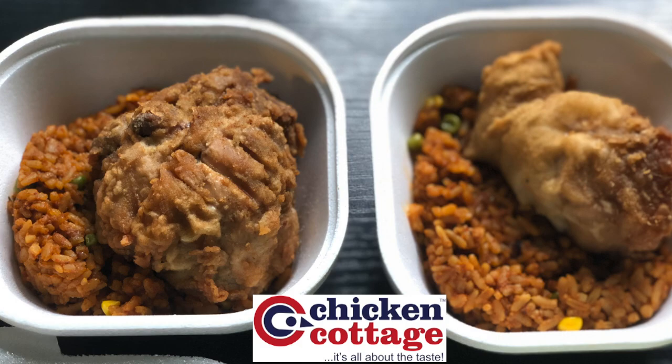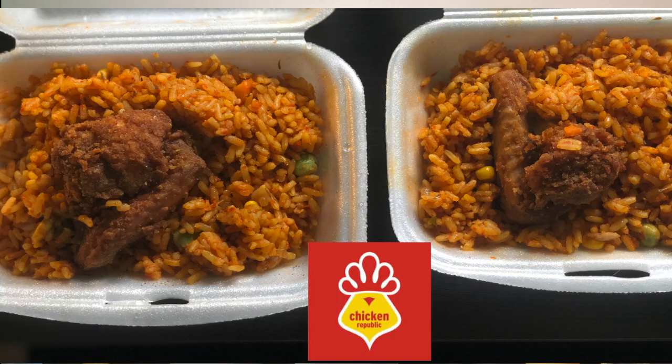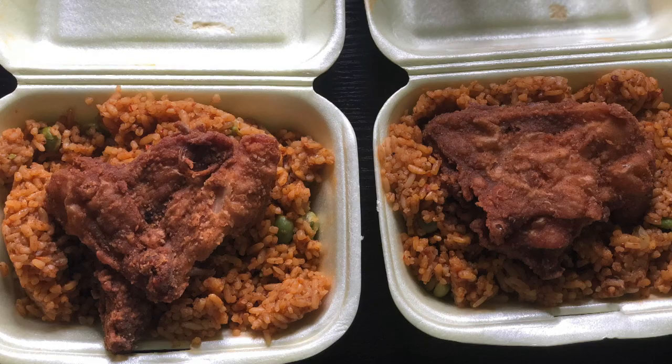Welcome back. So we've gotten our food. This is Chicken Cottage, this is Chicken Republic, and this is Drumstix. They have the same prices, 500 for each. We got jollof fries and the southern fried chicken. We're going to be tasting and giving our feedback on the food. So which one are we starting with?